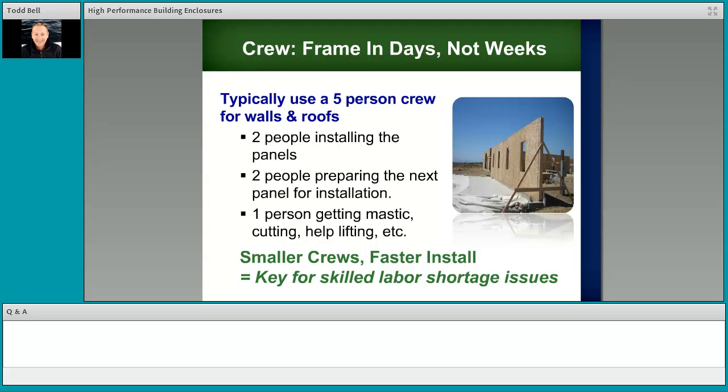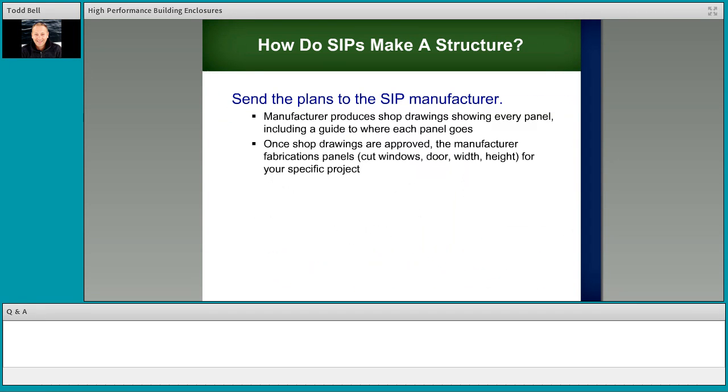This just talks about what we're used to in regards to installation. Typical 5-person crew. You may have more or less people than that, but 2 people truly installing the panels, setting the panels, 2 people preparing the next panels for installation, possibly presetting the screws, putting the lumber in around window and door openings, installing a spline at a connection point, and incorporating the mastic that's utilized at joints to create a good seal, and you have it. So smaller crew, faster install.